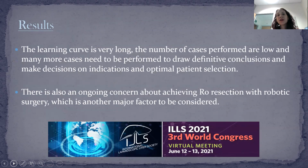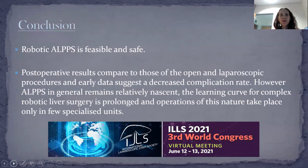The learning curve is undoubtedly very long. The number of cases performed is very small, and in order to draw definitive conclusions, to make decisions about who are our candidate patients and how to achieve optimal patient selection, we need to have many more cases and studies. There is also an ongoing concern in the community about achieving R0 resections with robotic surgery, and that is another major factor to be considered in future.